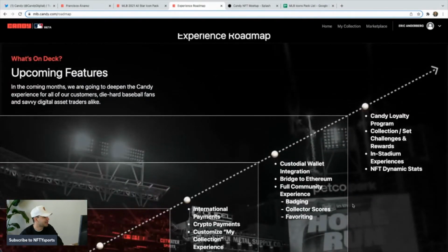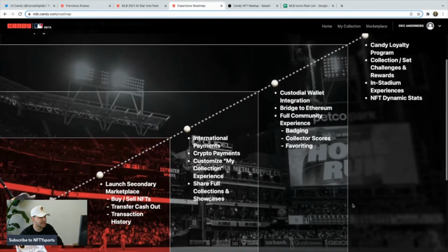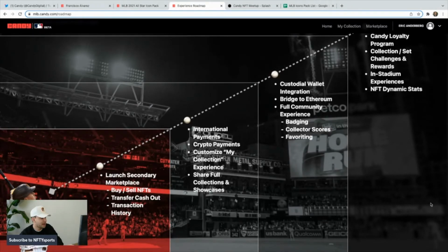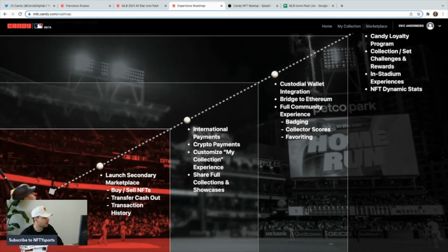Let's take a look here at what's upcoming on their roadmap, which I think is super exciting and I can't wait to see. And I'll make sure to keep you updated on it as well. I don't see any dates on this thing yet, but we do see that the secondary marketplace was launched. You can buy and sell NFTs. You can transfer and cash out. Right now, I believe $75 is the minimum amount that you can cash out. You can see your transaction history. And if you're looking for that, it's under the settings portion of your account.